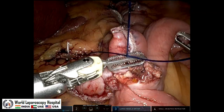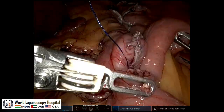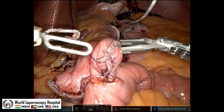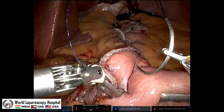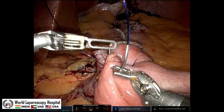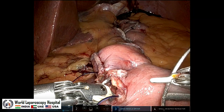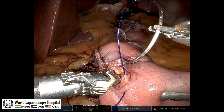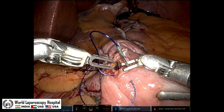So by the time we are finishing this anastomosis, the sister has kept the methylene blue for leak test ready. So you see there how easily now you can manipulate the needle, go inside, it nicely opens, complete clear vision, complete safety, and you can go inside and take that bite.